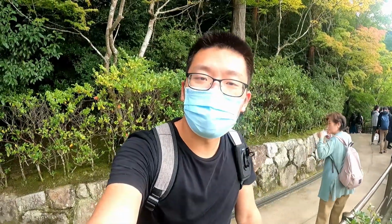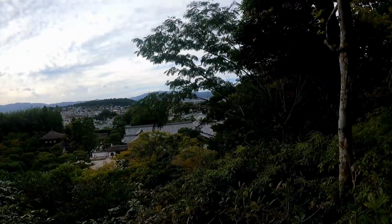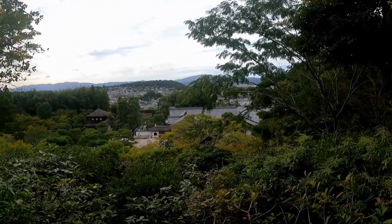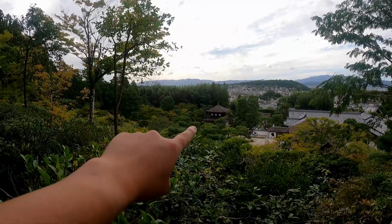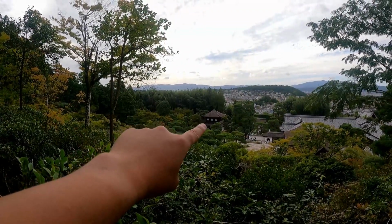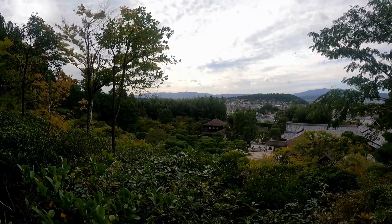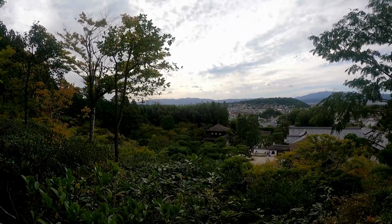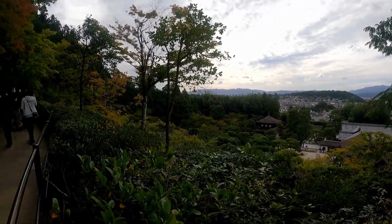All right, we made it to the first plateau, first checkpoint, and this is the view that we see. That over there, if you can see it, is the Ginkaku-ji, the silver building. And yeah, I guess tomorrow we'll see if it's actually a replica of the gold building. Anyways, let's keep on going.